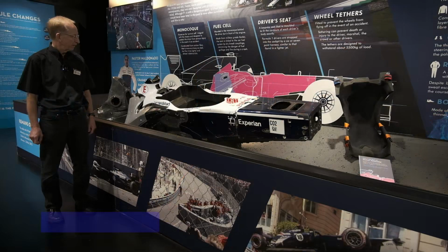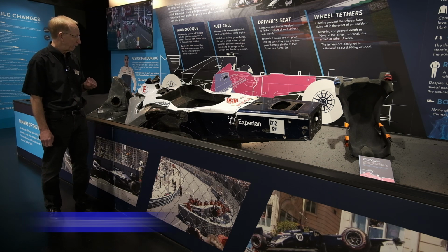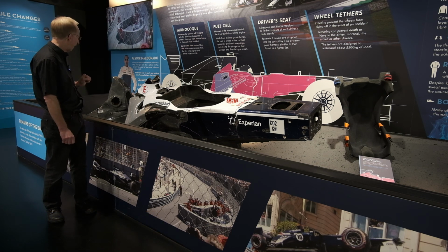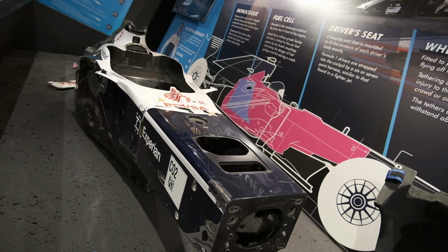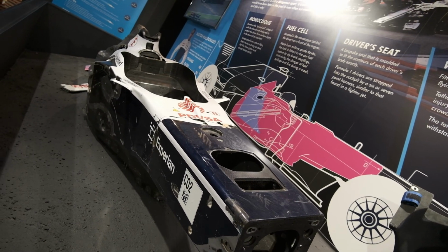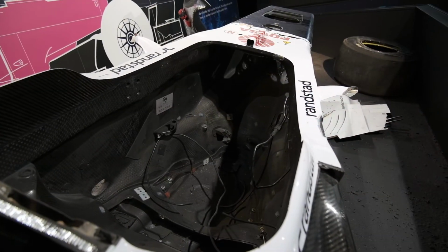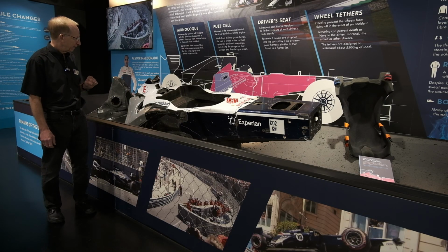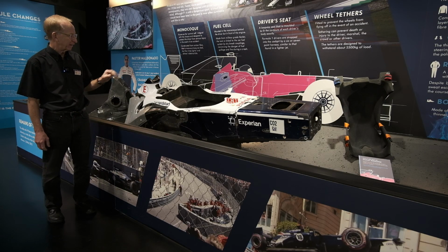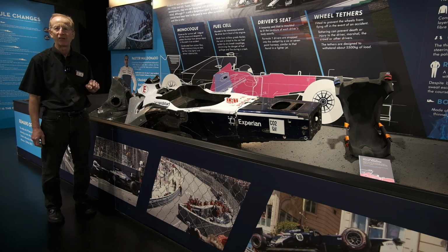This is effectively the chassis of the Williams FW35 of Pastor Maldonado. It's in fact a survival shell made of carbon fibre and was involved in a pretty impressive accident at Monaco in 2013. And you can see that it's sustained a certain amount of damage, but it has remained intact and protected the driver.